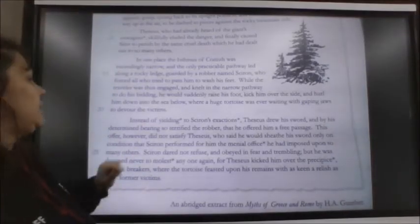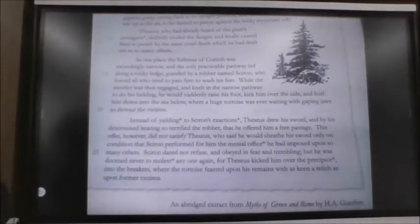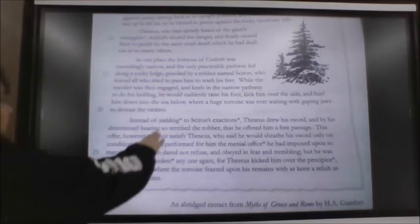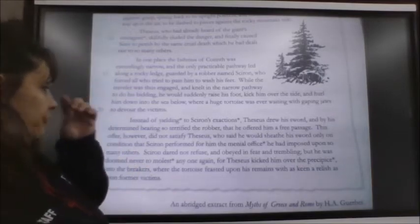So instead of yielding to Sciron's exactions, and we've got two little asterisks again, which tells us that these words are in the glossary. So yielding means giving in, and exactions means demands. Theseus drew his sword, and by his determined bearing so terrified the robber that he offered him a free passage.